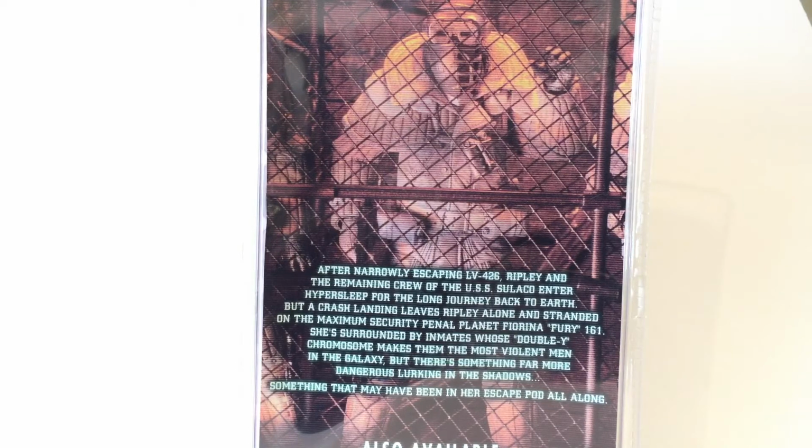The read-up on the back says, after narrowly escaping LV-426, Ripley and the blah, blah, blah, generic read-up on the movie. You can read that for yourself. It's a little sad that they didn't have something specific on the actual Weyland-Yutani Commando. He only makes a brief appearance in the movie, but is in obviously all the AVP games and things like that. Cool looking figure. Let's get him opened up and out of packaging.